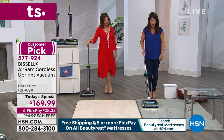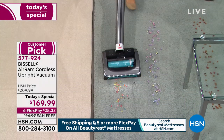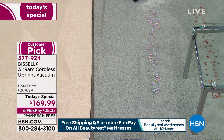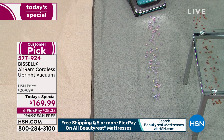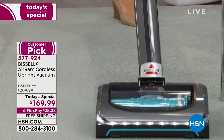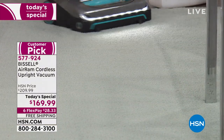All the big messes, now watch. You simply, even on your high pile carpet, glide and that mess is gone. Look at the carpet lines. I love that. That makes me so happy in my rugs. Here we've actually just got paper shreds from arts and crafts. Nothing snow plows, nothing gets pushed around.